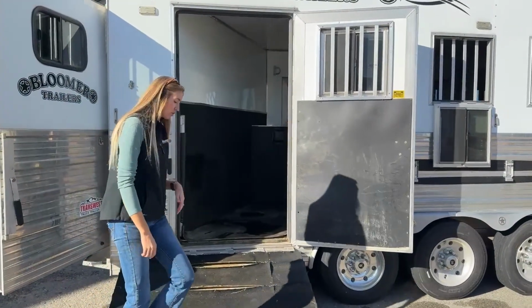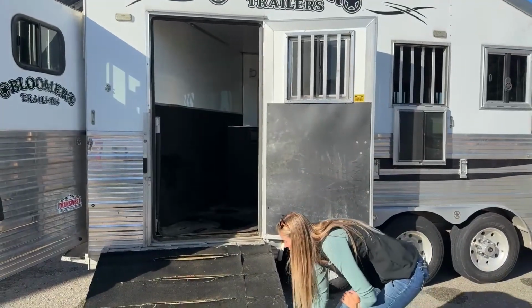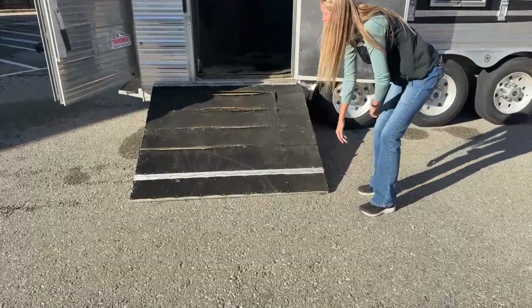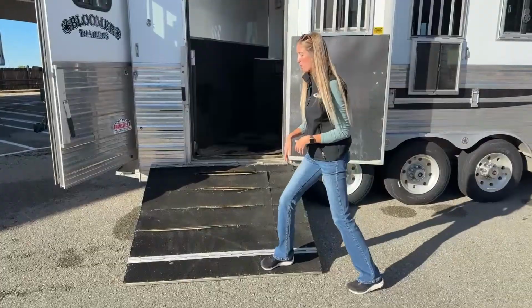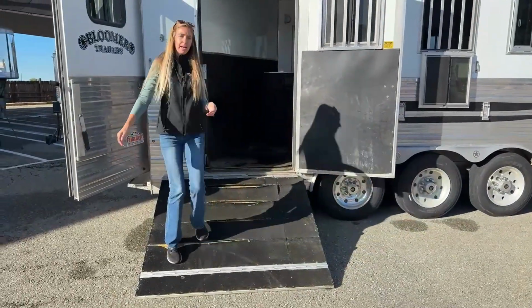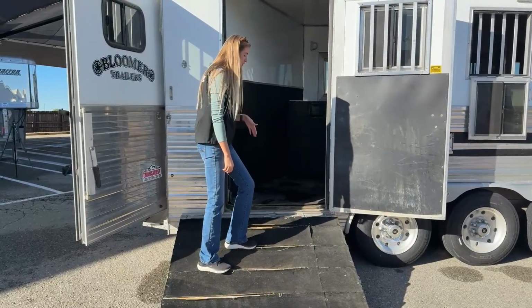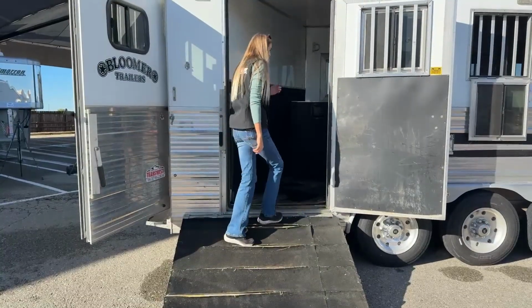And I noticed when I folded this one down, it has this little ramp extension. So this little flip up piece just gets your ramp a little bit longer. It makes it a little bit less steep that way and allows your horses just a little bit more ramp to access climbing in and out of this trailer. Also has your ribs built into it, so when you're climbing up, it gives you something to stand on, not sliding down a flat surface.